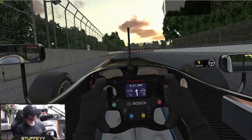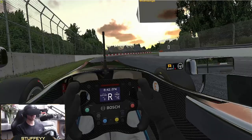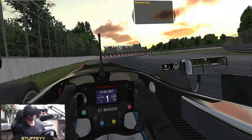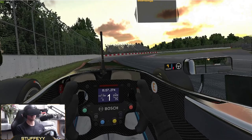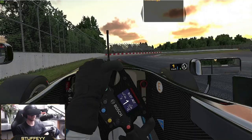Now, as we come in, you really want to be turning in just after the grass starts, because it's quite easy, like I said, to go into this too quickly and miss the apex. And this is completely different to the previous chicane where you have to turn in and take a late apex. This is pretty much an early apex, but you have to be careful with the sausage curbs.